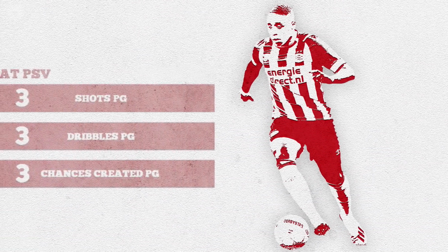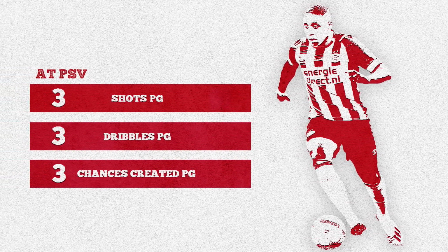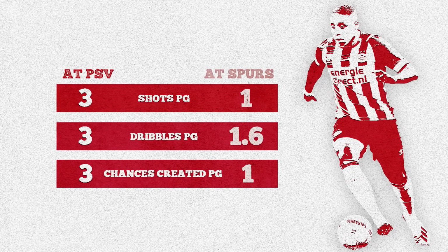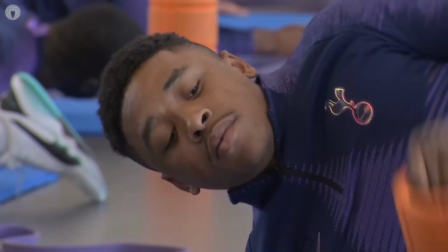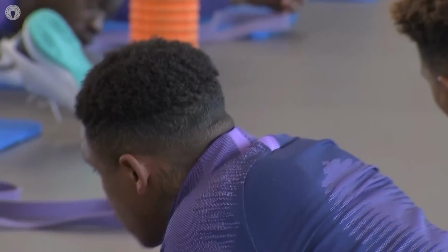Likewise, Steven Bergwijn profiled as a special attacker in his early days at PSV, at his best hitting 3 shots, 3 dribbles and 3 chances created a match, with StatsBomb's figures putting him in the top 1% of players for expected goals assisted. After landing in London, he dropped to 1 shot, 1 key pass and 1.6 take-ons a game, falling into the bottom quarter of players in his position for expected assists and crucially spending most of his time out of the lineup, stifling his development. What if this happens to Antony at 3 times the price?